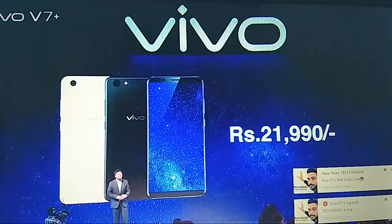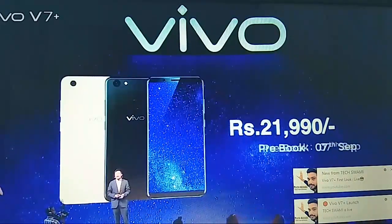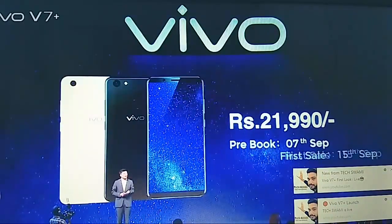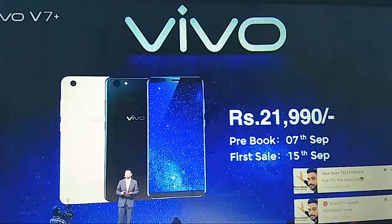Thank you. Our consumers can pre-book V7 Plus from tomorrow. From September 15th, it will be available across India. Thank you, all friends, for your care and support for Vivo. Thank you very much.